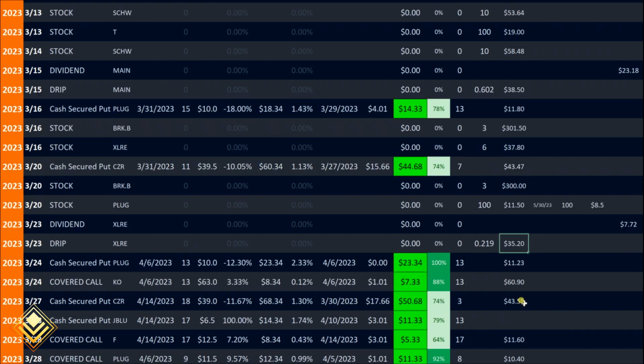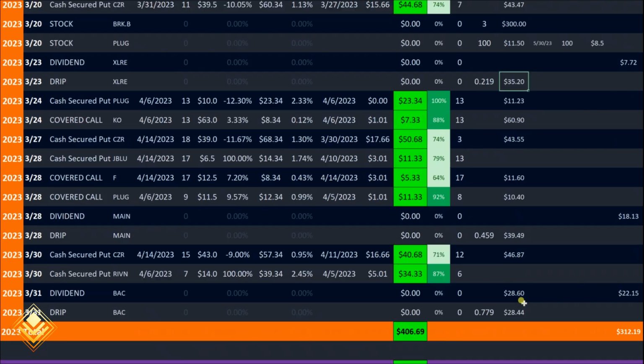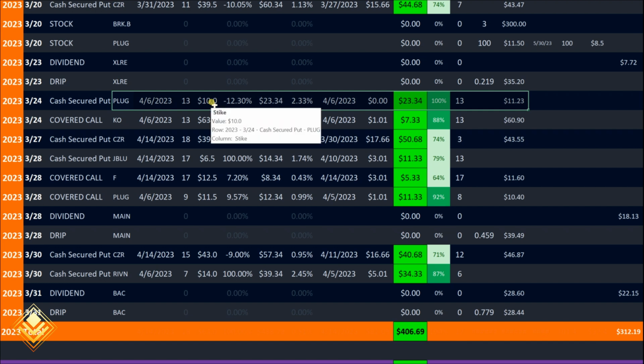Moving on, guys. Let's go. Continue here on the 24th, cash secured put on Plug Power, guys. We opened this on the 24th. The strike date was April 6th, 13 days to expire, $10 strike price. We received $23.34, guys. Closed it on the 6th, 13 days after. Held it all the way to expiration, and I was able to collect 100% of the profit for $23.34.